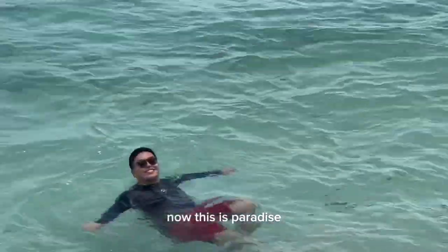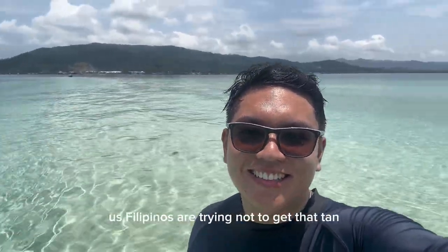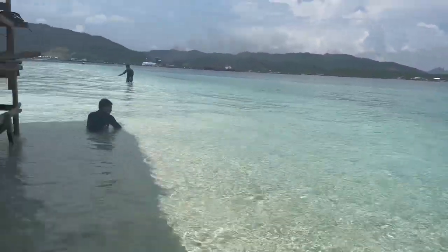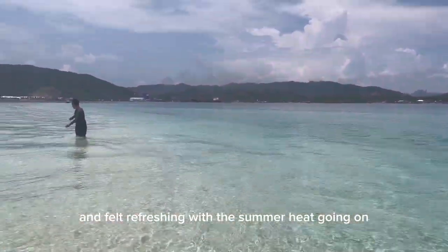This is paradise. Excuse the umbrella in the background. Us Filipinos are trying not to get that tan. I just loved the water. It was so clear and felt refreshing with the summer heat going on.